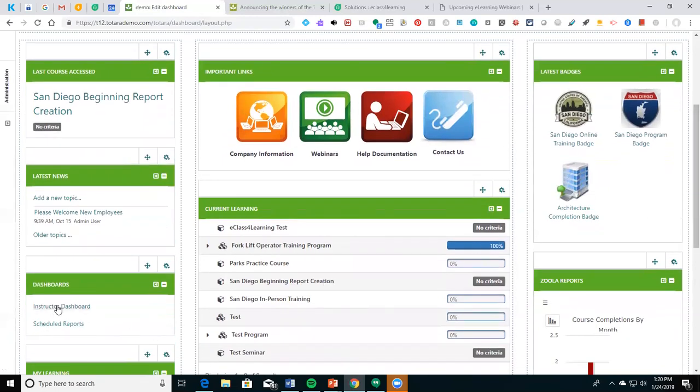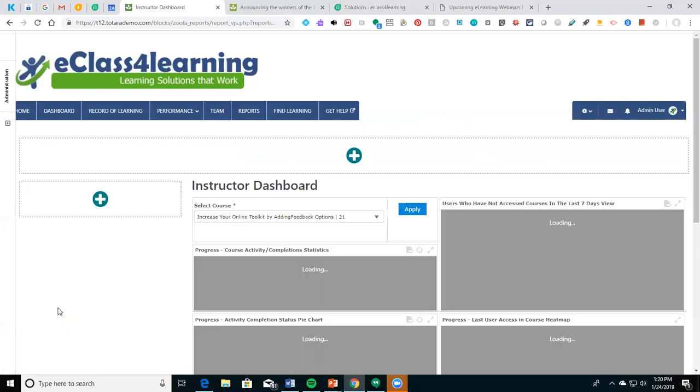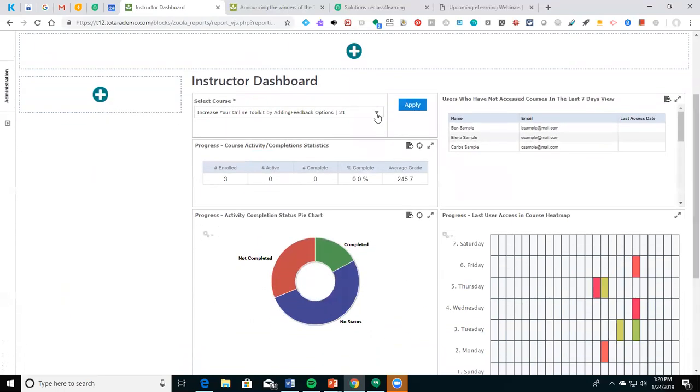So I made an instructor dashboard here, and I just linked it as one of my other dashboards. And what will happen here is it's going to show me a whole bunch of analytics about a course that I teach, and I could pick other courses that I teach. And here I've got a heat map. I can quickly see completed, not completed. I'm able to drill deeper into these things.